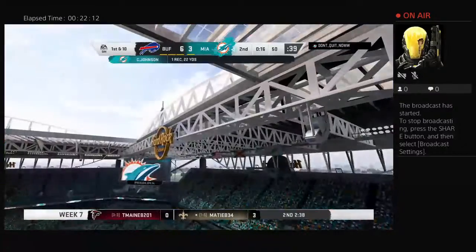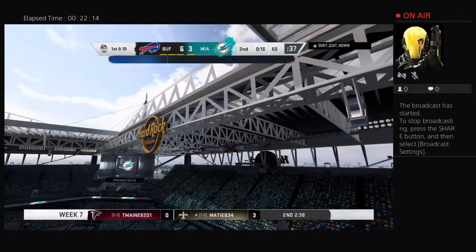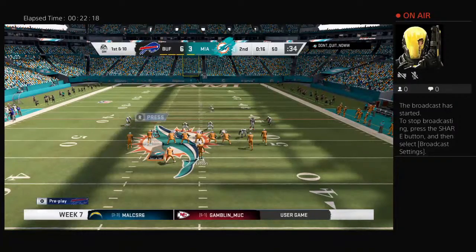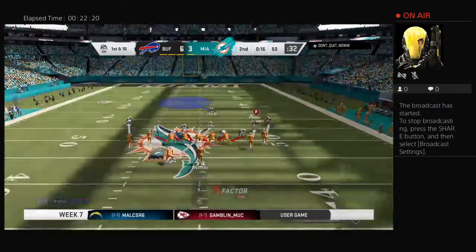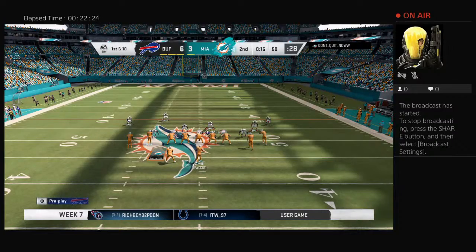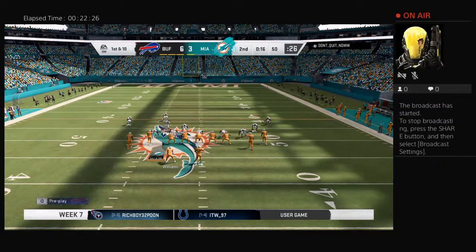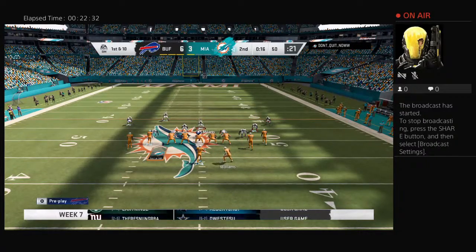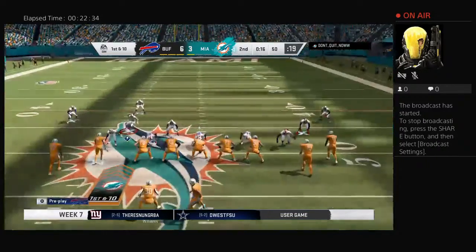The Dolphins going to take their second timeout as they stop it with 16 seconds to go in half number 1. This offense finding its legs now. Here's another 1st and 10.